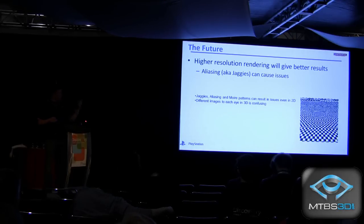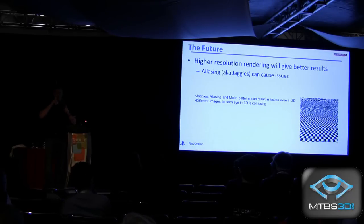The problem is if you get any kind of aliasing, any kind of jaggies. Do you all know what jaggies are? Okay, so jaggies are where you render a line on a computer, and instead of getting a beautiful straight line, you get a line that looks like this. You get a kind of staircase effect on it. But the problem is if you just move the camera slightly, you get a different staircase effect. So if you've got a different staircase effect in your left eye from your right eye, that's really hard for your brain to resolve. Your brain will get confused because it's not the same thing in both eyes, so you can get weirdness.